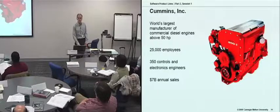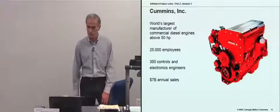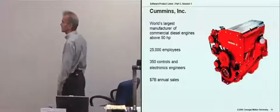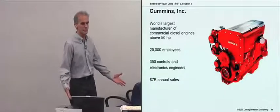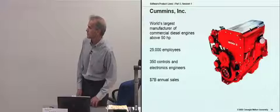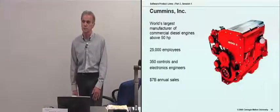The Cummins case study deals with the world of integrated engine management systems. And at the time Cummins started this, they had about 25,000 employees. They were the world leader in big, heavy diesel engines, 50 horsepower and above. They had 350 controls and electronics engineers, and at the time about 100 software engineers.